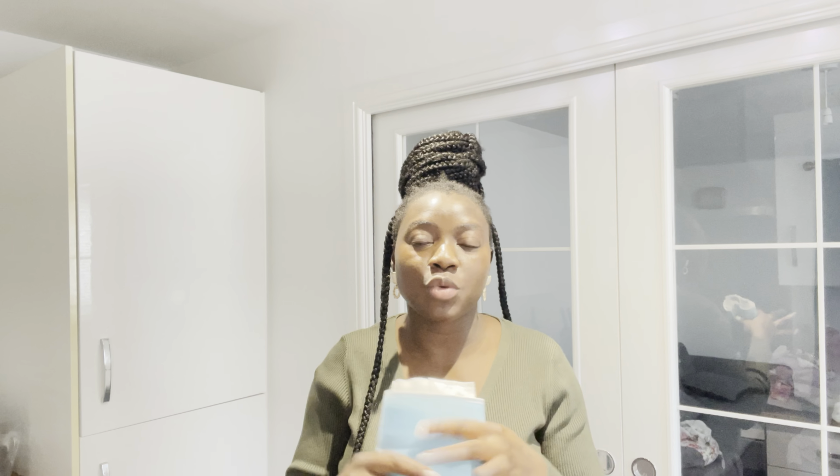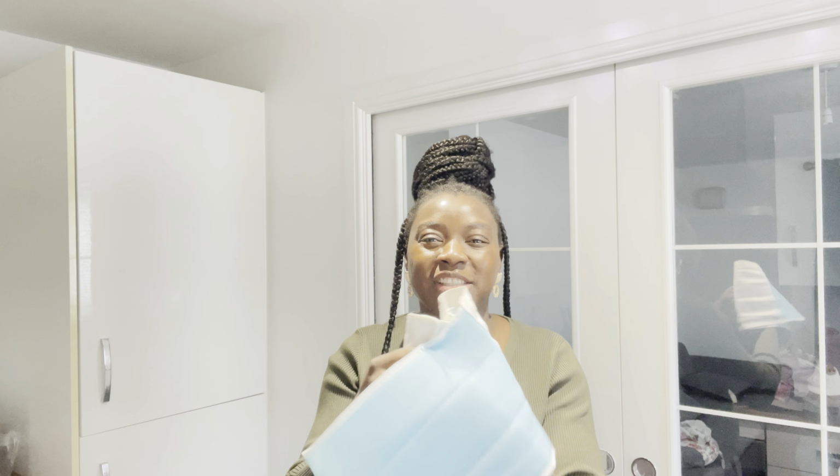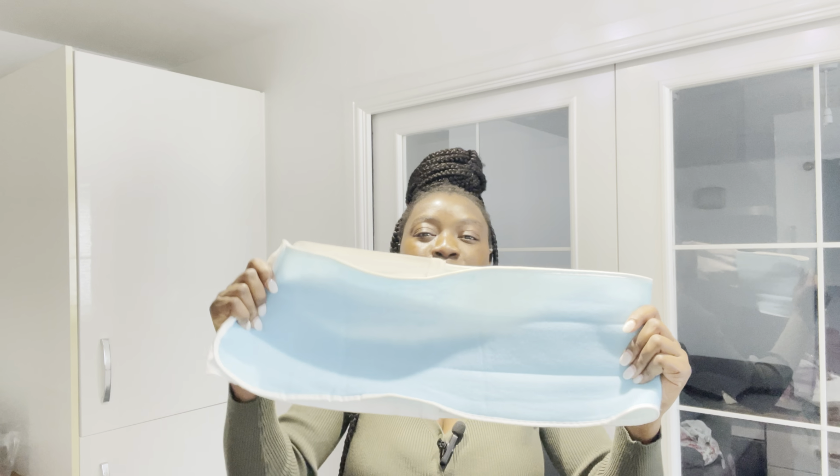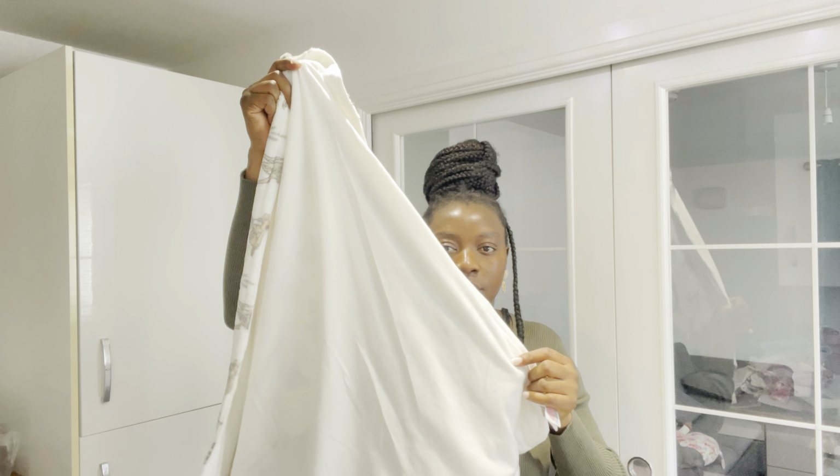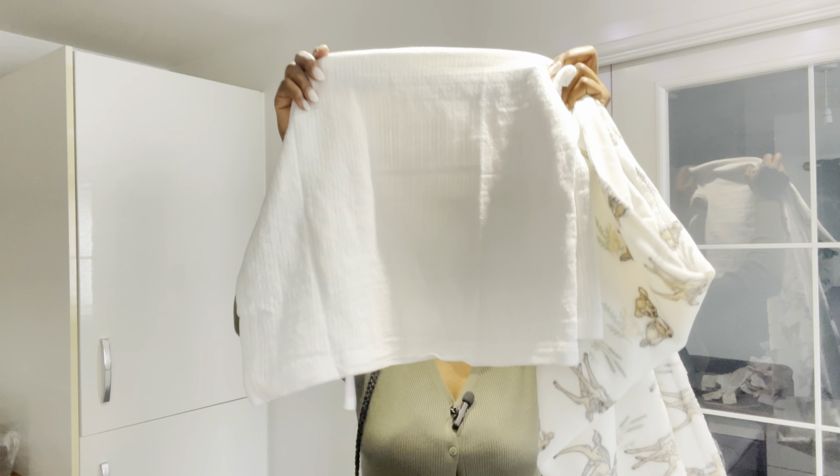Postpartum belly band, so as to help me compress my tummy immediately after I have my baby. This one is super soft, it is not a hard one. So with this one, even after my C-section, I can still tie my tummy. Some swaddles for my baby. This is how it looks like. I'll be going with two of these to help cover my baby.